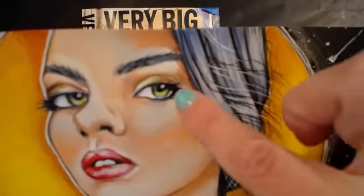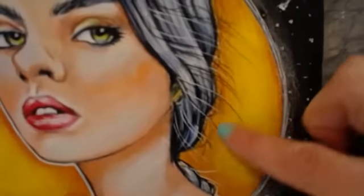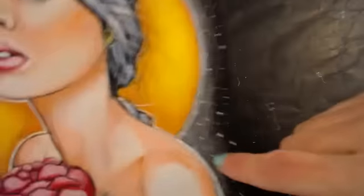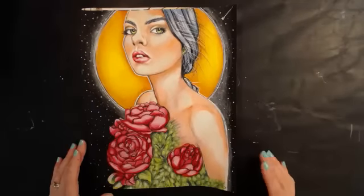So I added more hairs, little individual hairs on the eyebrows. I made her eyelashes longer. This is paint with color pencil, black acrylic paint, and then a sketchy white glow around her. So that's the one that I uploaded.